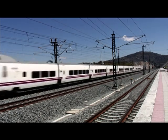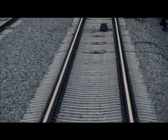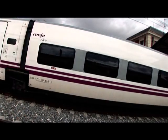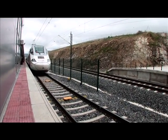The main priority is to guarantee the safety in railway traffic. Thereby, Thales has installed the ERTMS ETCS system Level 1 and 2 to ensure train control and supervision along the 180 kilometers of double track of line.